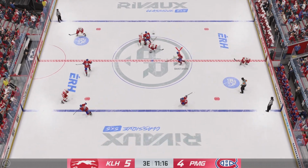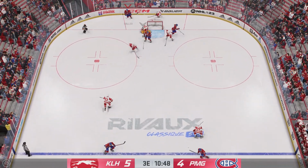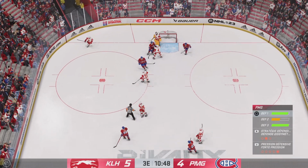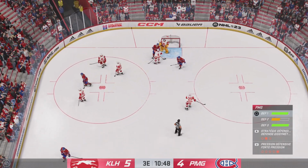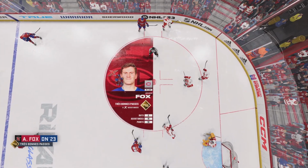Tavares wins it in the dots. Can't make it work. Here's a short pass to Miller. Saros feels the need to hang on to the puck for a whistle. Well, this game is starting to run itself down towards the end. A mistake now would be a dangerous one.